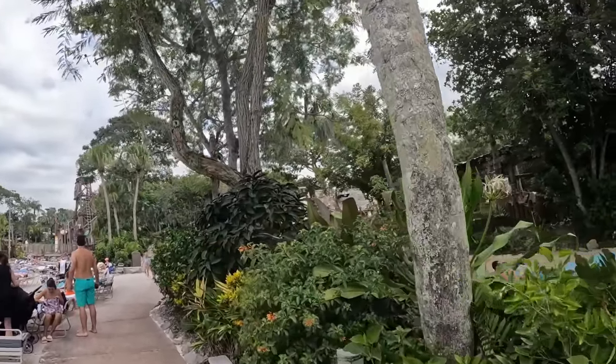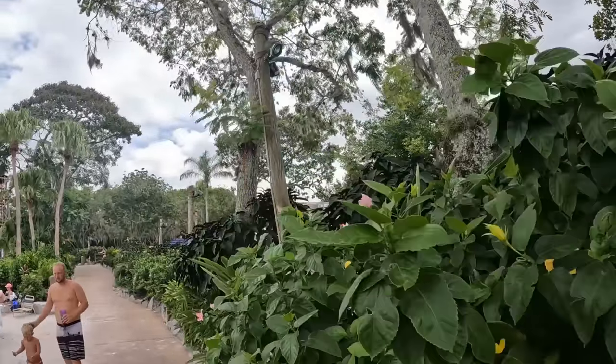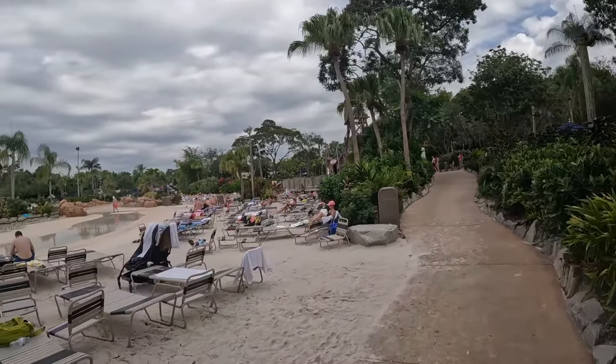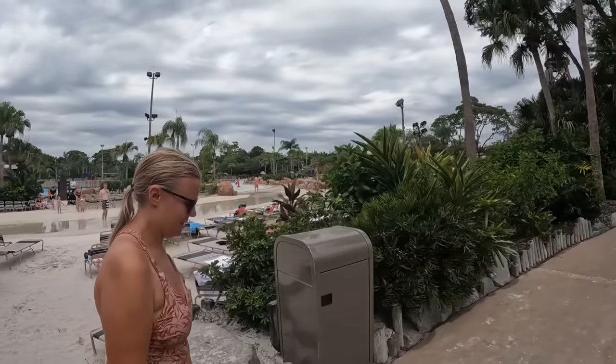However, I do like the old school kind of Disney feel that you get here with the theming. But really, slide-wise now, it could do with some updates in my opinion. But still, it's a nice water park. I do really like the feel that it's got here. Yeah, I love the theming. I think the theming's excellent, but some bits need a bit of cleaning up, I think. Yeah, a bit of TLC needed.